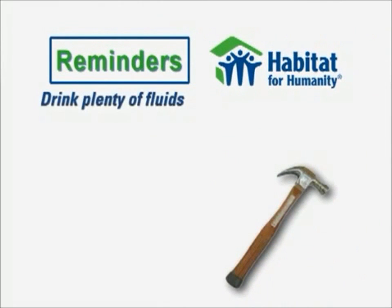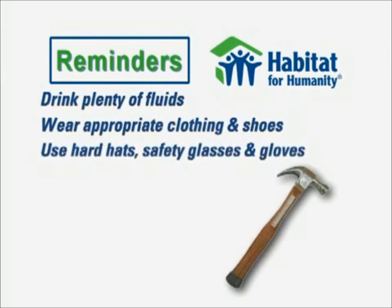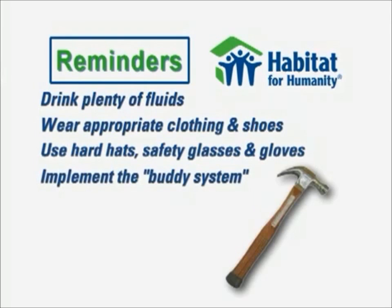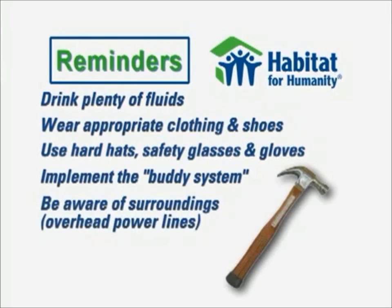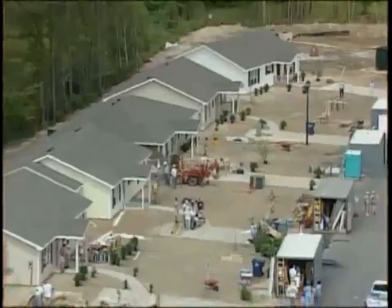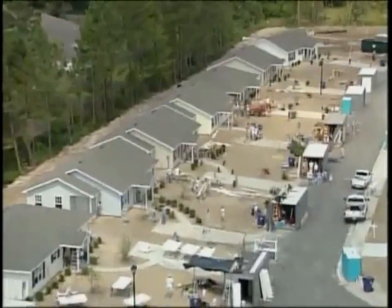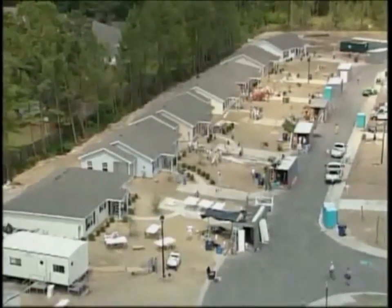Drink plenty of fluids. Wear appropriate clothing and shoes. Use hard hats, safety glasses, and gloves. Implement the buddy system. Be aware of your surroundings, especially overhead power lines. A clean site is a safe site. And finally, remember to have fun. We all want a safe work project for everyone, so we can enjoy the finished product: a new Habitat home for a family.